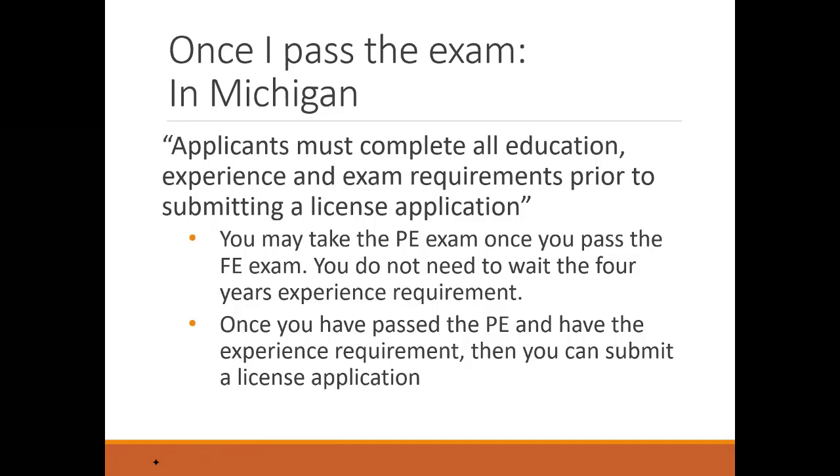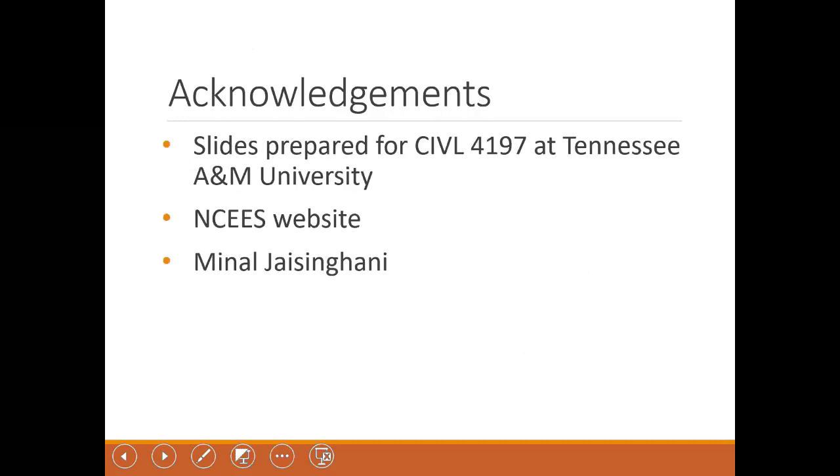But once you've passed the exams, you've got your experience requirement, then you can submit the license application. So that's basically what I have.